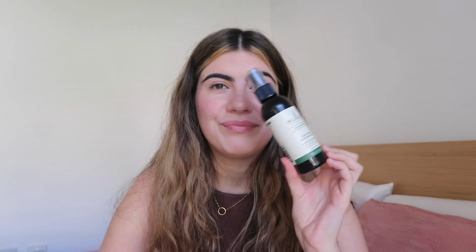And then the other one is their natural deodorant. Again, no, it made my underarms dry and itchy, and I already suffer with rashes under my arms, and this just kind of made it worse. It was also really powdery and just a no. I didn't like this.